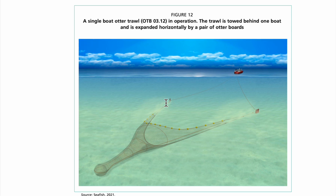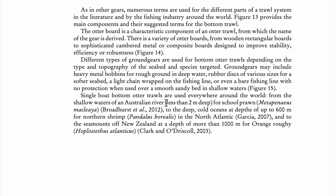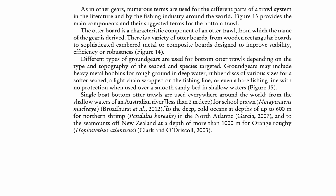See Figure 12, a single boat otter trawl in operation. The trawl is towed behind one boat and is expanded horizontally by a pair of otter boards. The otter board is a characteristic component of an otter trawl, from which the name of the gear is derived. There is a variety of otter boards, from wooden rectangular boards to sophisticated cambered metal or composite boards designed to improve stability, efficiency, or robustness.